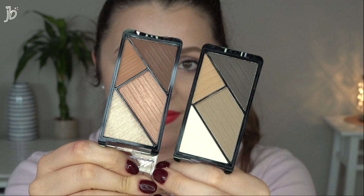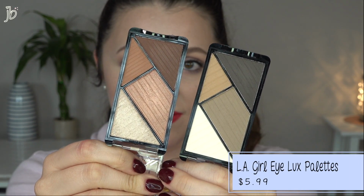Another shadow palette worth looking into are these LA Girl Eye Lux. I think these shadows are beautiful.